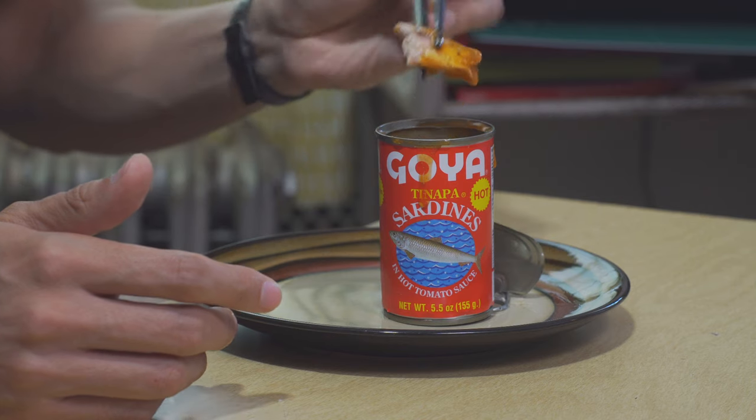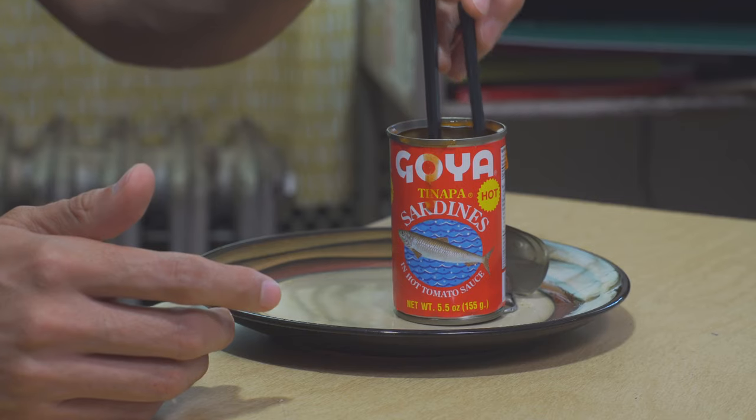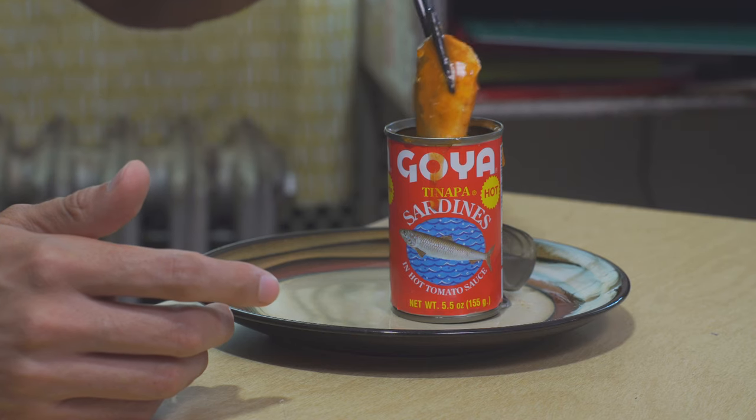Yeah, they're a little on the mushy side. Actually, what's kind of tanking these is the tomato sauce. And I don't know, you put these in a sandwich with like some arugula or some onions or something, give them something to bounce off of, and they might be just fine.